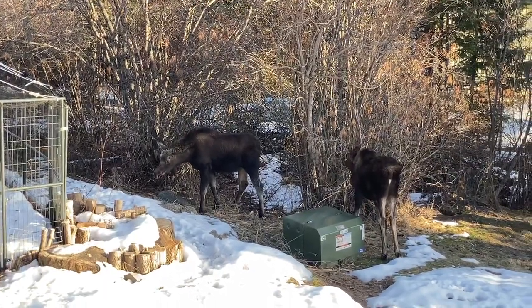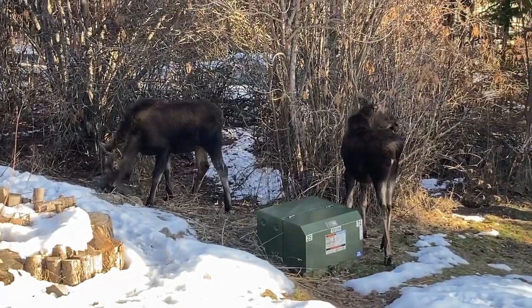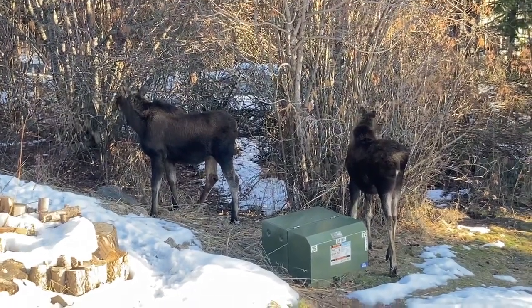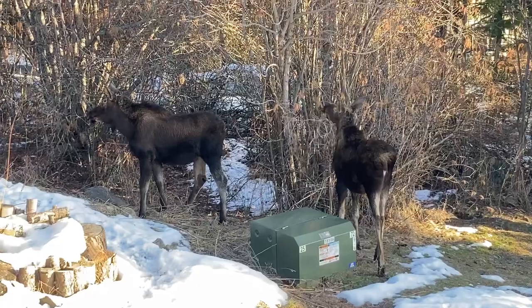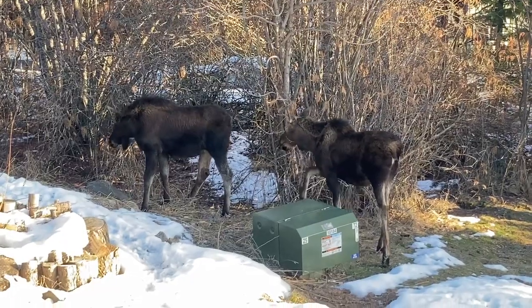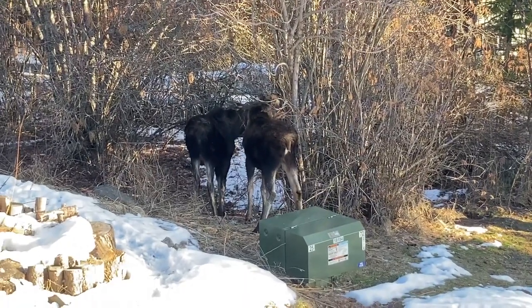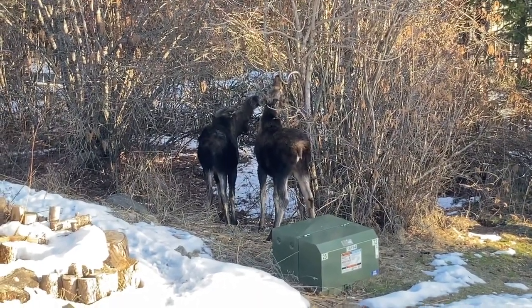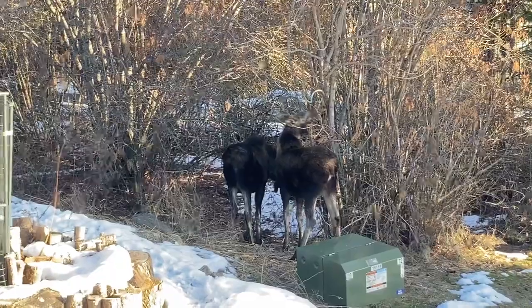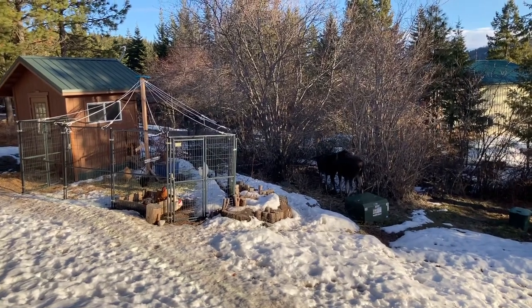Okay, one more view of the moose. I'm still up on a deck, so I'm not in any danger. And these two, I'm pretty sure are brother and sister. Their mama has sent them off into the big wide world to be on their own, and they'll stick together for probably until the summer, and then they'll separate. We have a mama around here who has twins every year, and they like to stick around. So mama's probably getting ready to have another baby or set of babies soon. So she kicks these two out and they go their separate ways.